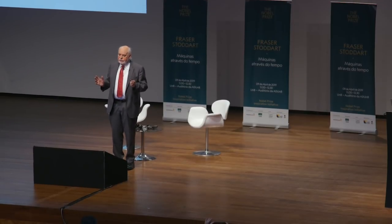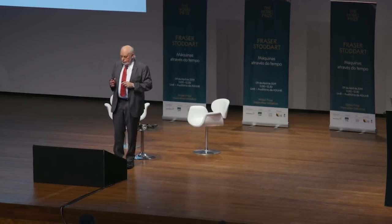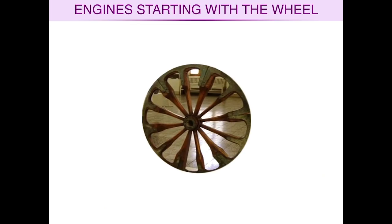So let's just start with one of the simplest of machines, the wheel. And this particular example goes back many, many thousands of years. But I'm not going to talk about the wheel in any detail because we know how important it is.